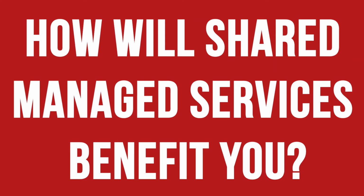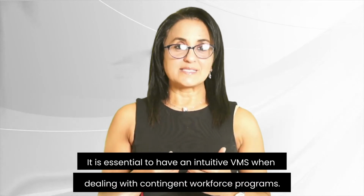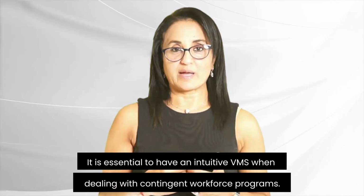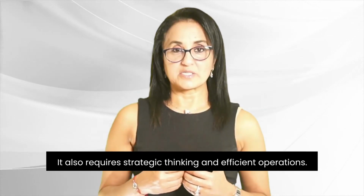How will shared managed services benefit you? It is essential to have an intuitive VMS when dealing with contingent workforce programs. It also requires strategic thinking and efficient operations. Managing contingent workers is a full-time job.